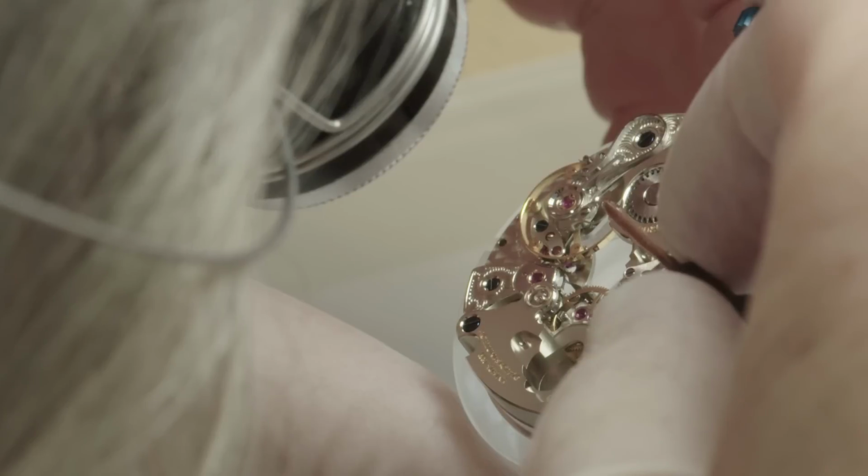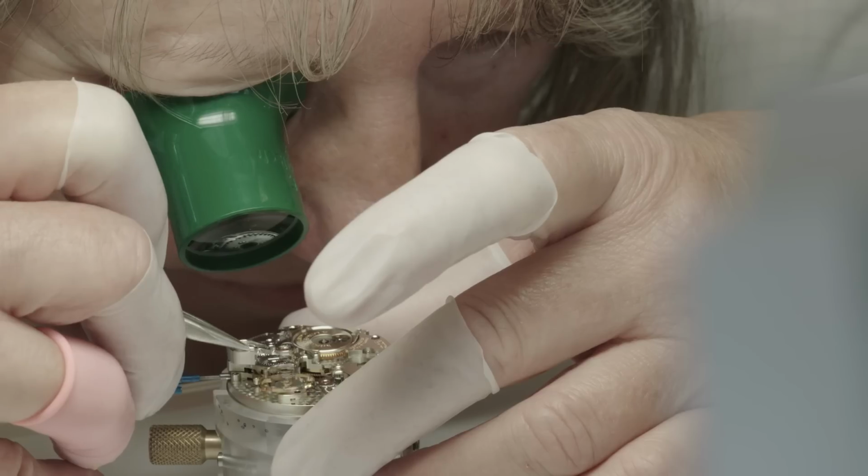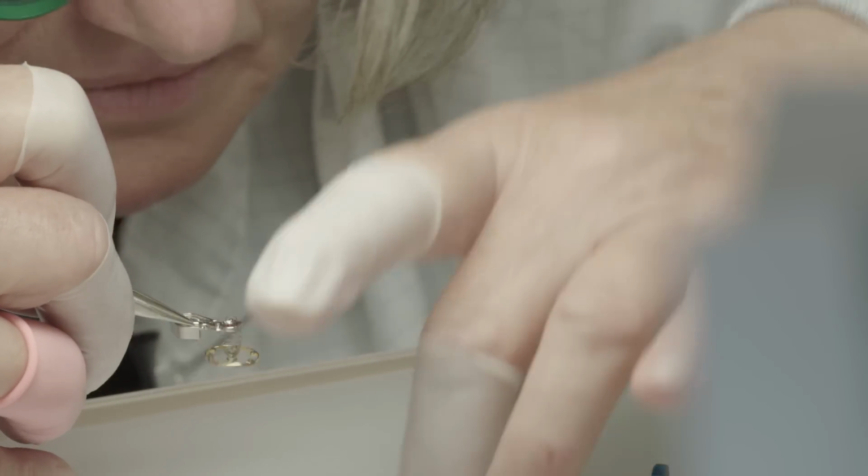We are one of the few companies who are fabricating our hairsprings and our balance wheels ourselves. It took us years to get that knowledge. But we think it's very important that a brand like Lange & Söhne has that in-house.